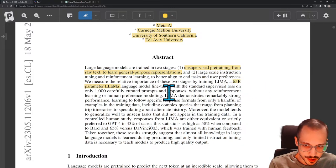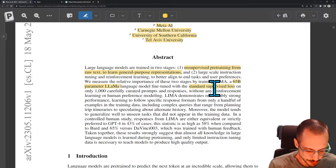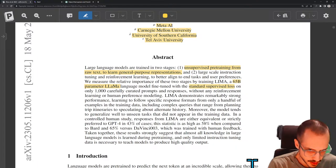They're taking this 65 billion parameter LLAMA and fine-tuning it with a standard supervised loss. Unsupervised versus supervised: supervised means that the examples you're putting into your machine learning model at training time have a specific target or answer. If you think about a classic classification problem such as ImageNet, for every image you also have a target: this is an image of a cat. You feed in the image of the cat, and you know the network is supposed to say cat. So you can create a very simple loss that says this is what the answer should have been, and this is what you told me, and whatever the difference is, we push the gradients for that.